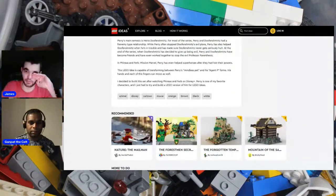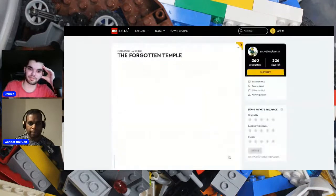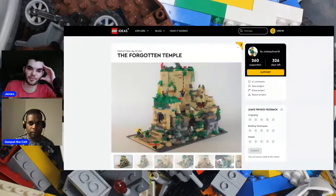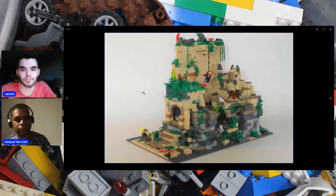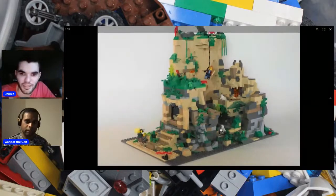Robin Hood. We already looked at this one, I think, last time or the time before. Oh, it's a bit of a Forest Man secret thing. Oh, yeah. I don't think we looked at this one, though. The Forgotten Temple. Oh, I've seen that one before. Yeah. Looks very snazzy. They're not observers, sorry. They're exploring the gaff. You've got some dead people. You'd think there'd be more traps, but it's quite a nice big build.